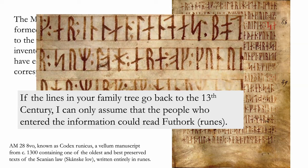And so the question I have is, can you assume that the people who entered the information into the family tree read this stuff, looked it up, found the records, and entered the information from the runes? If so, then that's great. But I would simply be asking that question: whoever it is, where did they get the information, did they have the expertise to translate this, and how much of what they got out of the manuscripts was accurate and had any relationship to any actual pedigrees?